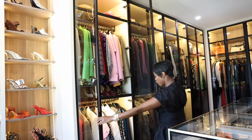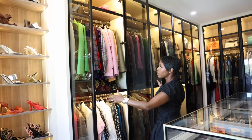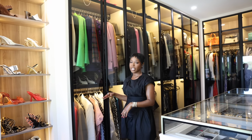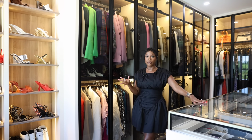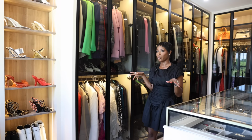So that is the first section. Absolutely love it. Everything is soft clothes. And then I really wanted a more moody vibe and aesthetic. I wanted this to just feel like the rest of our house, which is very elevated. It's still comfortable and casual. It's also very neutral. I don't think it leans too feminine or too masculine. So that's what I wanted this closet to feel like, just another room in the house.